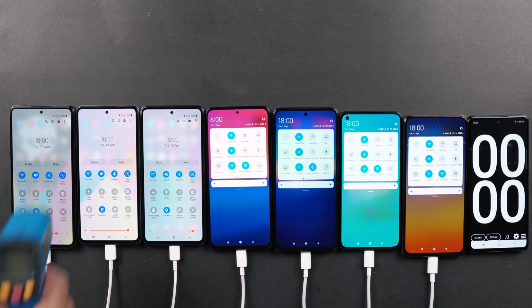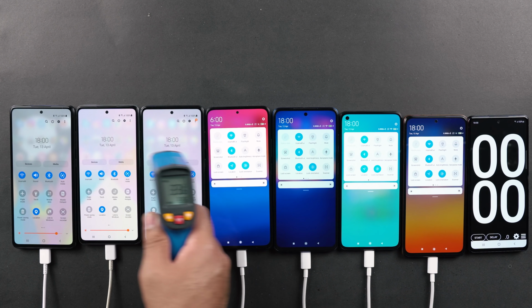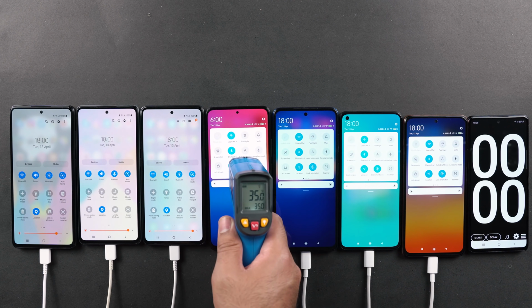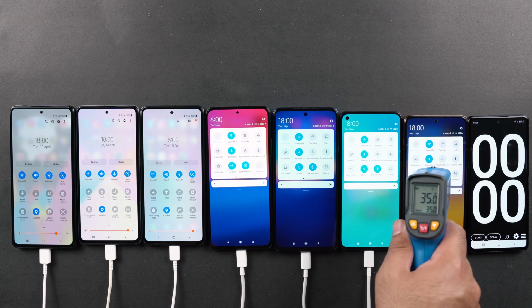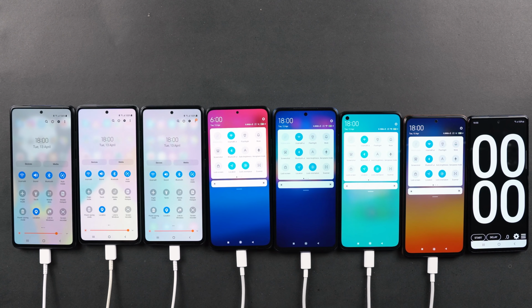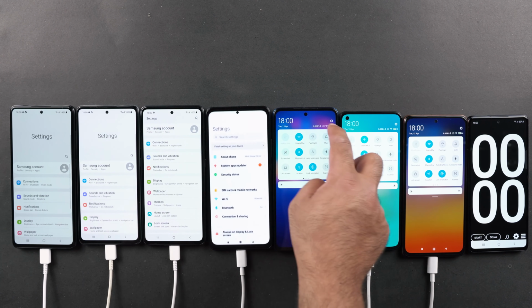Okay, the test conditions first. Take a look at the temperatures right now. The Mi 11 Lite was just updated to its latest software version, so that's why it's on the high side right now, but it should come down in a bit. Now all these phones are running on the latest Android 11 themed by their respective UIs, and I did perform all the software updates as I just told you regarding the Mi 11 Lite as well.